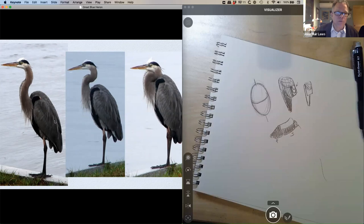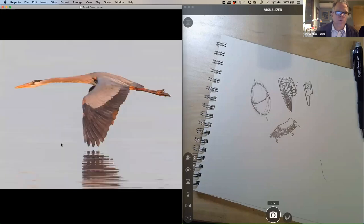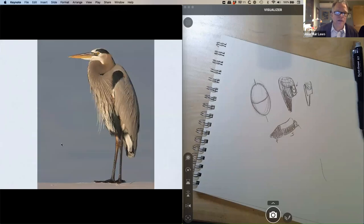There's that black spot, there's that black spot. This whole pad here is the secondary coverts, and I'm not seeing the primaries, I'm not seeing the secondaries. This little pad back here, those are my tertials. Those, 1, 2, 3. So what does this mean for my standing heron?